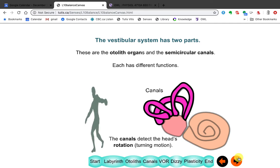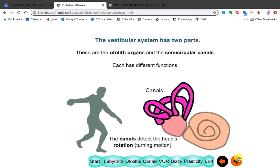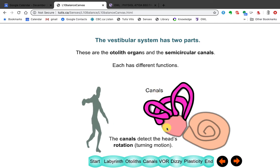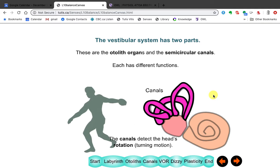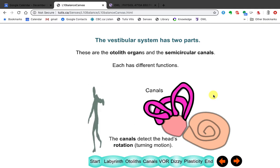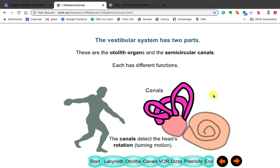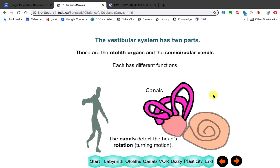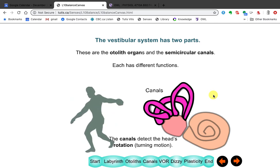Now, the vestibular system has two parts to it. One is the canals, the other is this thing. Now, the canals sense rotation, okay? Rotation. I want all of you to rotate your head from left to right, okay? You are activating your canals now.